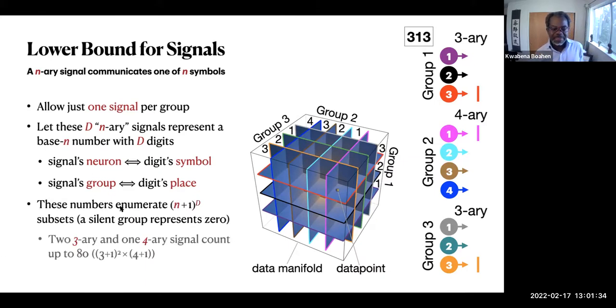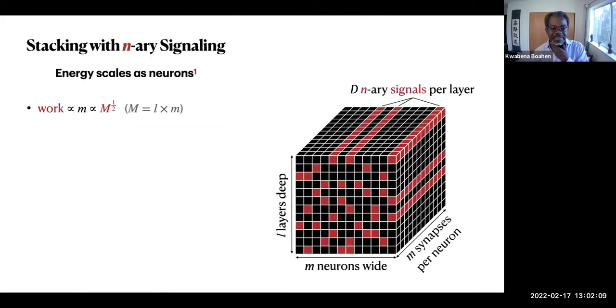And now these numbers enumerate n plus 1 to the d subsets, just like we want them to. In this case, I'm assuming if a group is silent, that means the symbol 0. So that's how I get the plus 1 in here. If you do the math again, this NRE representation can give us, with just 3 spikes, any of these subsets in which a data point actually falls. So that's an estimate of the lower bound of signals that we have to transmit from layer to layer to preserve this information.